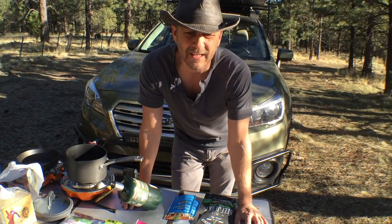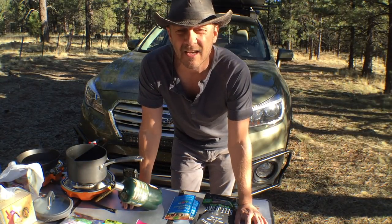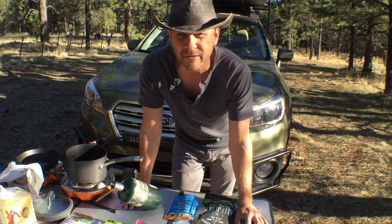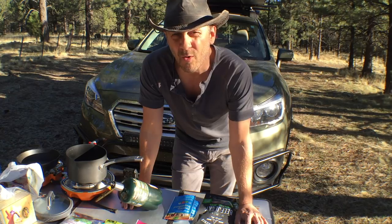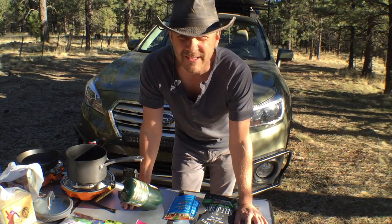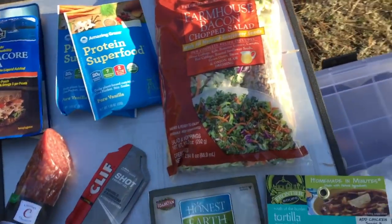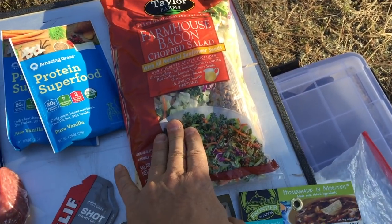And as I said, generally speaking, I like to ultralight backpack. And my entire backpack, including gear and food, is generally no more than 30 pounds. That includes tent, sleeping bag, water, everything. So one item I like to bring is some sort of a cabbage salad.